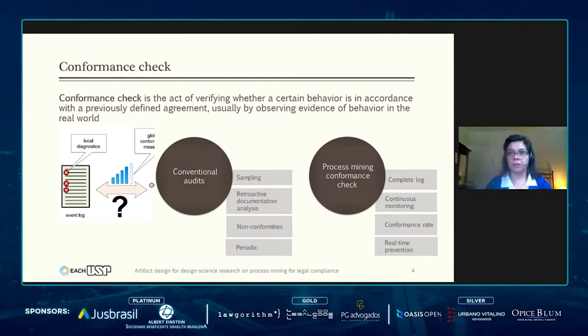And if we use process mining instead, if we use the conformance check, we could, for example, monitor the compliance in real time, if we have the continuous generation of event logs and analysis. And we can also analyze the complete log, the complete register of all the executions that were performed inside an organization, not just sampling, and have a measure of the conformance rates throughout time, and not only periodically. Or even applying other process mining techniques, we could prevent some non-conformities that would occur.